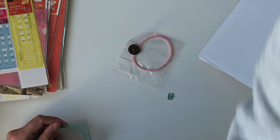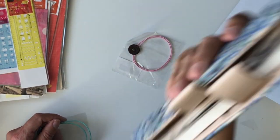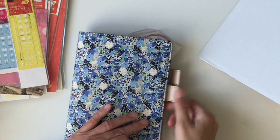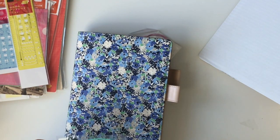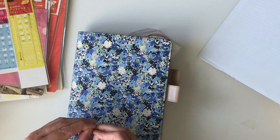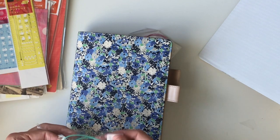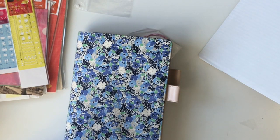Let's see, for instance, this one is getting more chunky, and let's say that it's getting even chunkier, then I'm thinking that I was going to, where do you open this one? Here. So then instead of using the pen loop, you use this one. Let's see how it works.